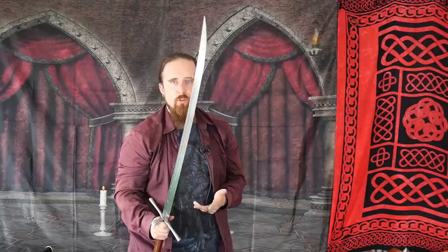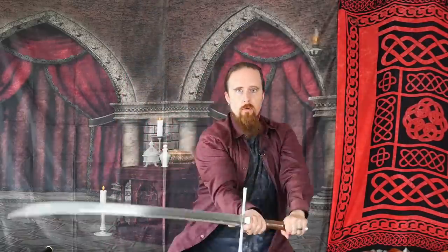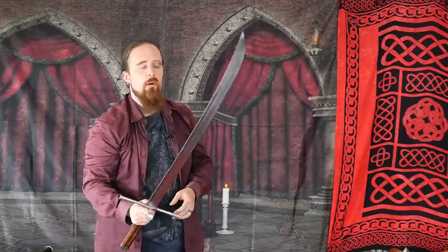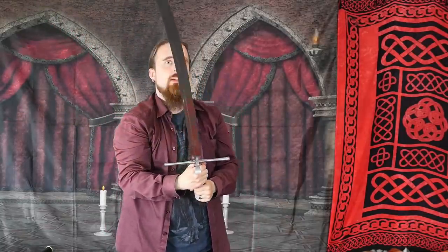I can easily deploy the master cuts with this that would normally use the false edge. You know, squinting cut, sword cut, crooked cut. The only difference is that those are not cuts with this because it's just a blunt spine. Is it going to be as effective as with an edge? Of course not, but is it going to be useless? Definitely not. And again, the handle is symmetrical, so it allows me to quickly use the techniques I need without having to fumble with it. So it works perfectly well in that regard.